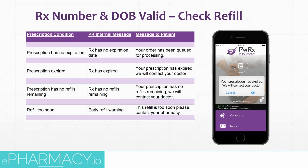In the next scenario, the condition is that the prescription has no refills remaining. And again, there's an internal message that flags that there are no refills remaining that you see, but the patient themselves will see a message alert that the prescription has no refills remaining, we'll contact your doctor. And lastly, they could be refilling too soon, in which case you'll receive an early refill warning and the patient will be sent an alert that this refill is too soon, please contact your pharmacy.